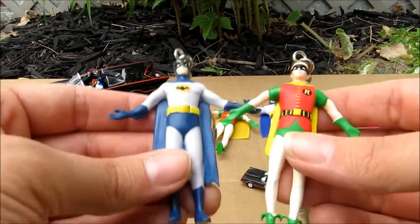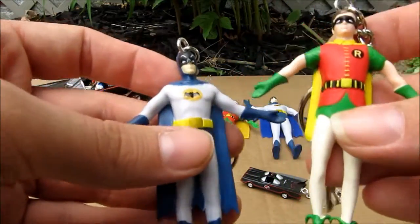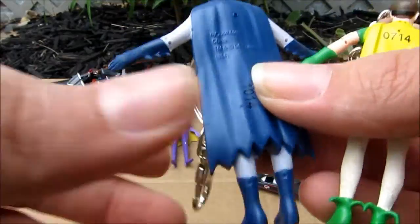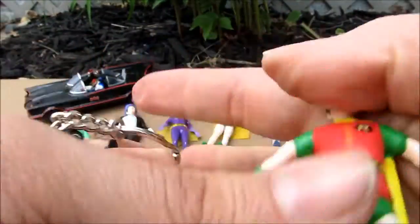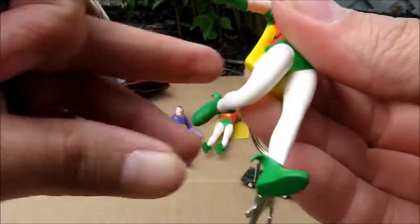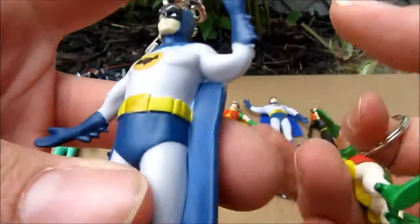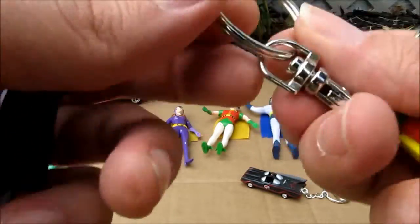And we have Batman and Robin. These are about three inches tall. Really nice detail. Now these capes are sculpted on. They would just rip off if they were on a keychain. And these are bendable. The figures here are bendable, the legs and everything. Pretty nice. I like that. Very nice durable keychain with it also. Can have the clip or just the key ring on it.